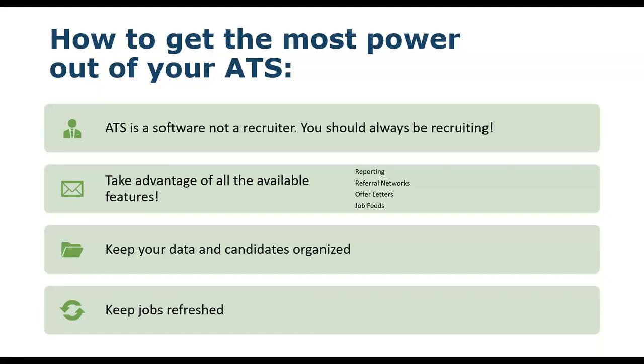The ATS is really meant to make sure that you stay safe from a compliance standpoint in your recruiting, and then also make things easier for you within your recruitment process for things like reporting, referral networks, offer letters, job feeds, all of those things. So make sure you're taking advantage of all the features that you have within the ATS. A lot of times, when I'm talking with our smaller customers, I find that they're not using all of the different things that they could be taking advantage of.